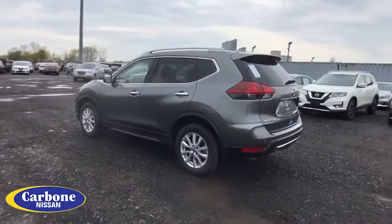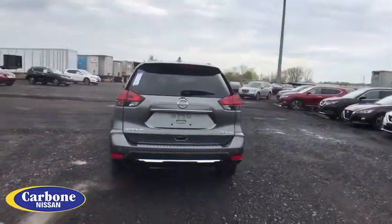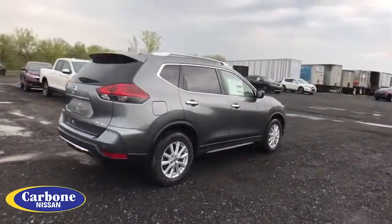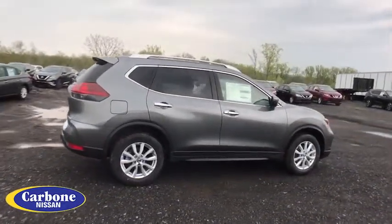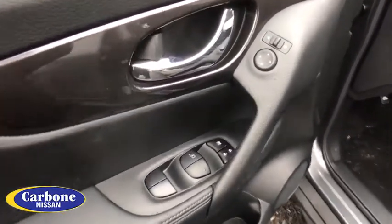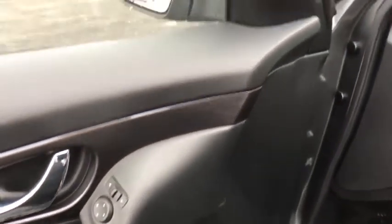Backup camera, keyless entry, power liftgate, steering wheel audio controls, traction control, stability control, remote engine start, lane departure warning, all-wheel drive, anti-lock braking system, leather-wrapped steering wheel, Bluetooth, power steering, adjustable steering wheel, aluminum wheels, cruise control, keyless start, four-wheel disc brakes, climate control.